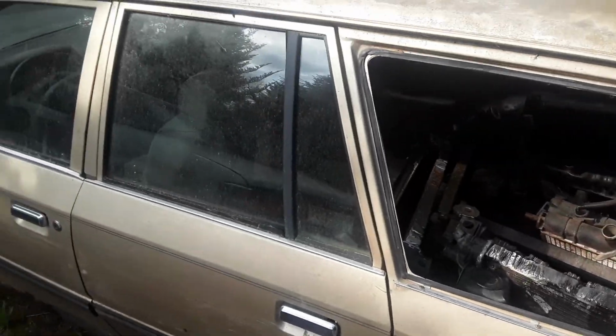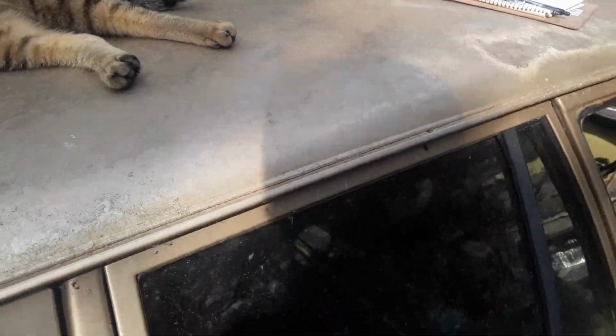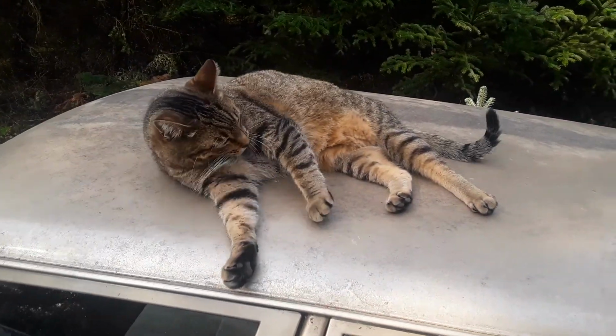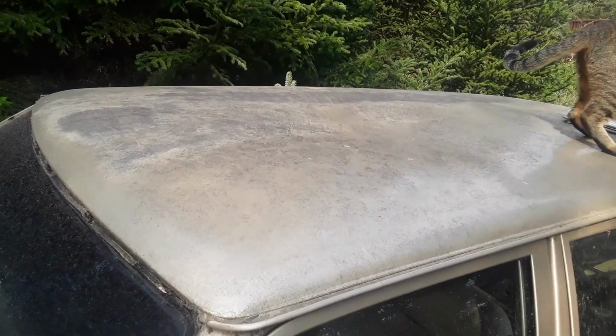This is my 88 Escort GL Wagon. There's a lot of good to it, depending where you look. Just like the red one, I'm using this one for floors and rockers. But it's got a good roof. See, it's kiddie approved. It's not dented or anything. Not really any scratches either. It's just dirty as can all be. Well, I guess a little bit of fading, but no rust or anything on it yet. So it's in great shape.